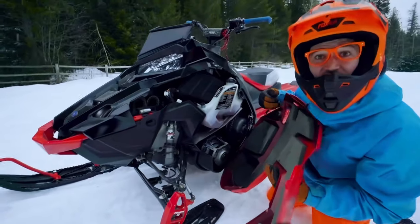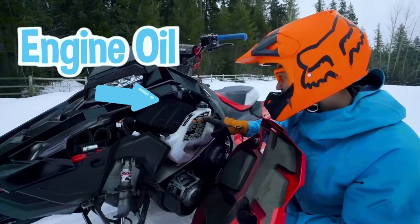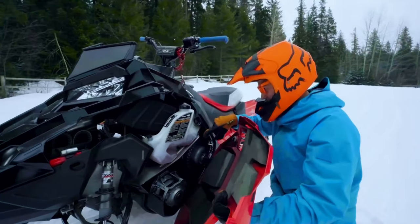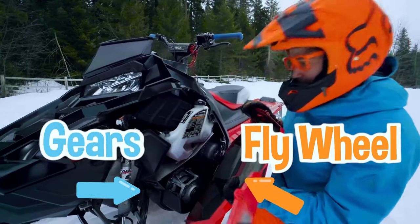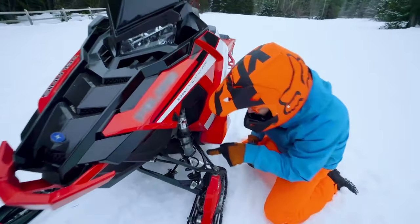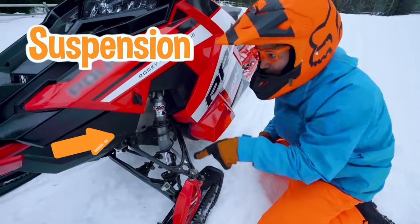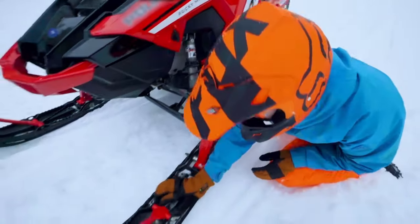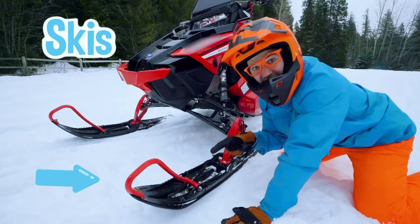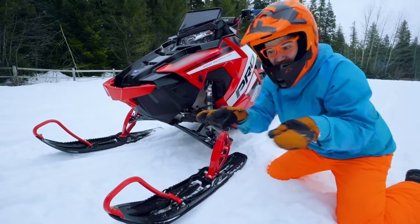Whoa! Check that out! Looks like we have, oh, this looks like maybe the engine oil! Whoa! That's what helps cool the engine. Let's see. Ooh, looks like the flywheel, some gears. Oh! And look at this! This is a front shock. Yeah, this is part of the suspension of the snowmobile. Whoa, and look down here. This snowmobile has two skis, one right here and one over there. Whoa, that is what's on the front to help steer the snowmobile.